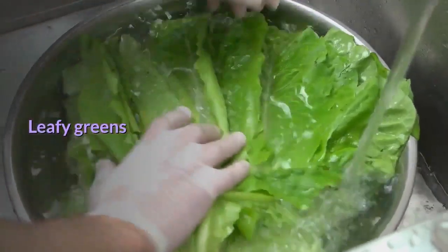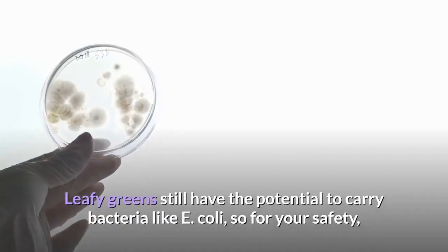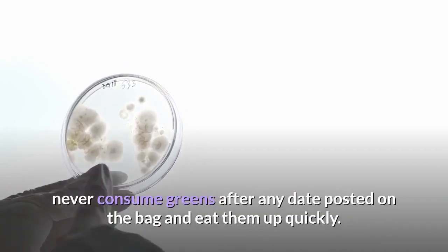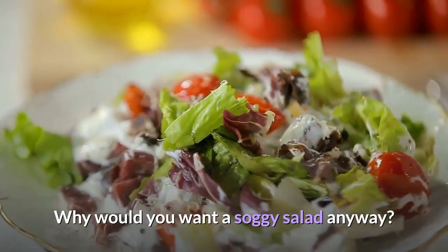Leafy greens. Yes, even those packaged ones that are pre-washed. Leafy greens still have the potential to carry bacteria like E. coli, so for your safety, never consume greens after any date posted on the bag and eat them up quickly. Why would you want a soggy salad anyway?